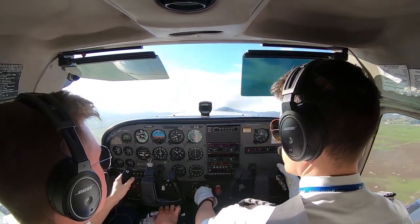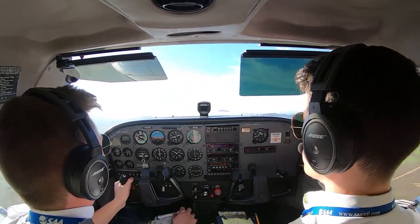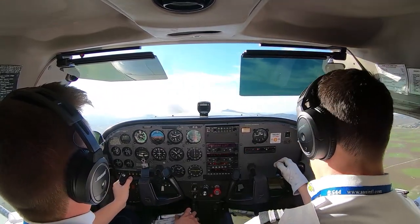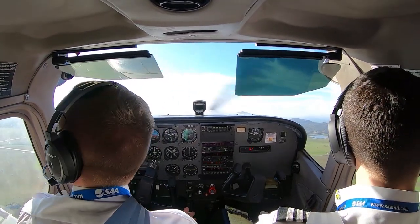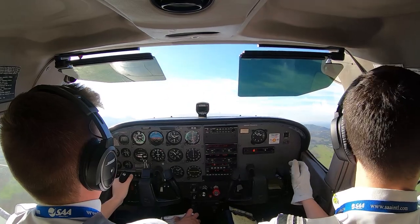Flaps up, mixture rich throttle set, engine instruments in the green. Your controls? My controls. Your controls. 6 year Papa, upwind requesting another short approach. So, 6 year Papa, short approach approved, runway 27, clear touch and go. 27, clear touch and go, short approach approved, 6 year Papa.